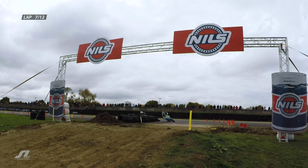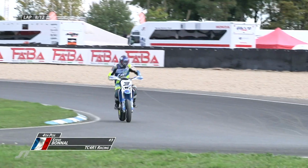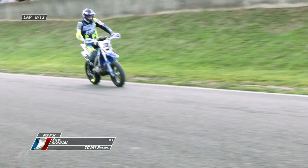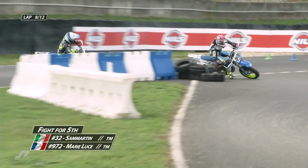And I think retain his position is the modus operandi for the rest of the race. It's Thomas Charret and Lucas Holbacher dueling at the front of the order. Steve Bonnell there, still in 4th place. This is going to be one of his strongest finishes of the year if he can get the bike across the line. Saint-Martin and Axel Marie-Louchet fighting out for 5th place.